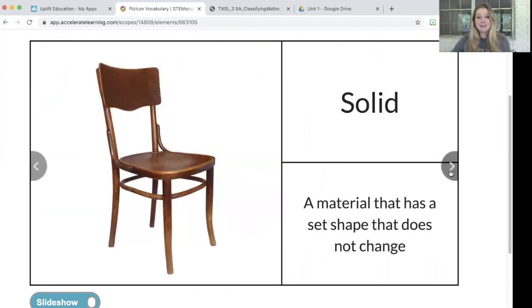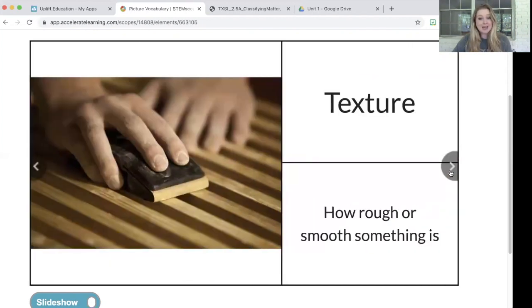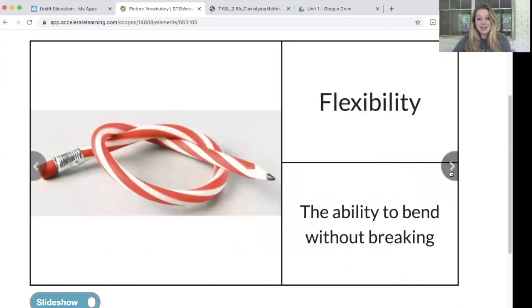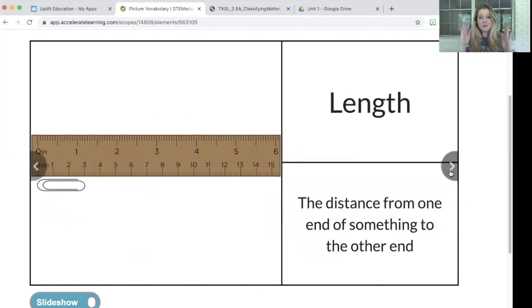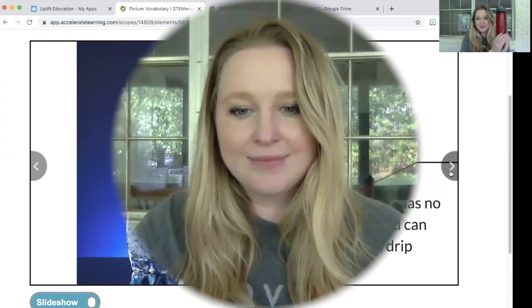Matter can be described as solid, meaning a material that is set in shape and does not change. We can describe matter based off of its temperature, how hot or cold something is, or its texture, how rough or smooth something is, its flexibility, the ability to bend without breaking, its length, the distance from one end of something to another, and we can also describe matter as a liquid, which is a material that doesn't have a set shape and it changes based off of the container that it's in, just like Miss Curran's water bottle.